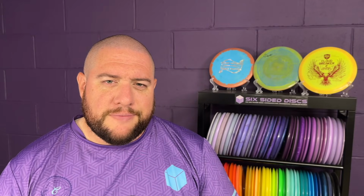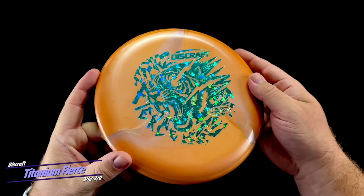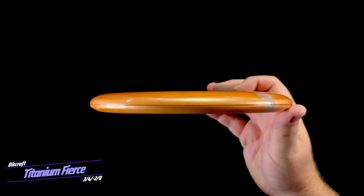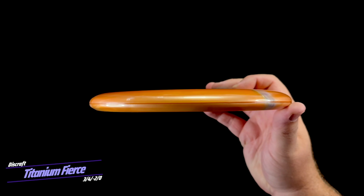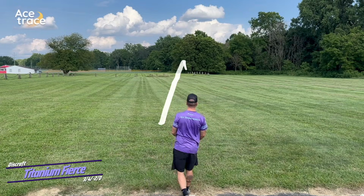Next up is another all-rounder in the world of understable putters, the Discraft Fierce. And if there was anything in today's comparison that was a sure thing to me, it was probably the Fierce. Not because it's super understable, but because it's consistent and reliable, which is something that's kind of hard to come by for an understable disc. Rated at 3, 4, -2, 0, the Fierce, here in titanium plastic, shows us something that only the finest understable discs can.